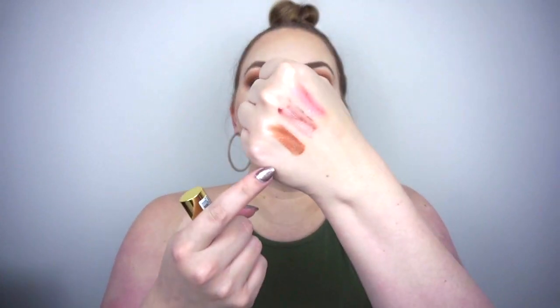Next, I have a gloss that I didn't expect to love. I've had this for a little while. I may have mentioned it as a favorite last year. This is a Milani Keep It Full Nourishing Lip Plumper in Rosy Bronze. I've only tried 2 of the shimmer shades so far. This does have a large doe foot applicator, which is very nice, and this also has a light medium opacity.